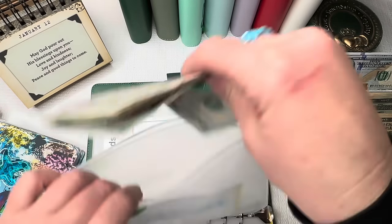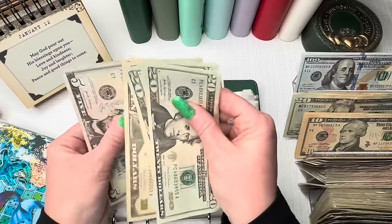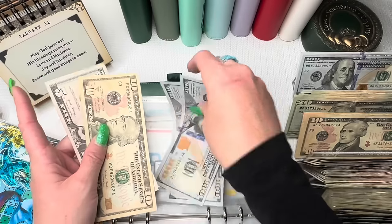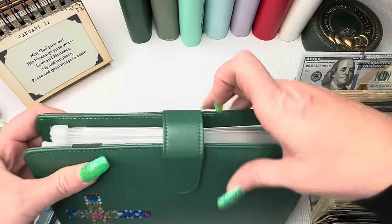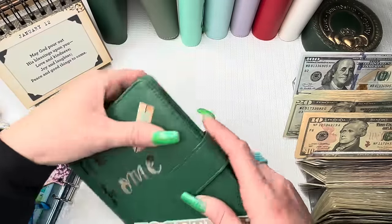So we are gonna go ahead. We have 100, 20, 40, 60, 80, 200, 10, 215. So we're gonna take that 100, grab another 100, $215 in scramble. And that is actually it for that binder. So that's quick. All right, moving on to my new home binder.